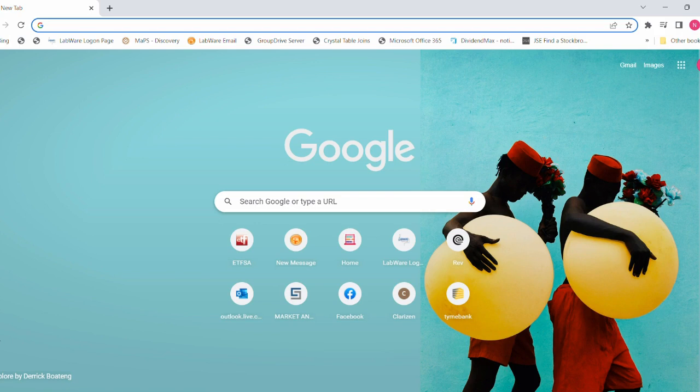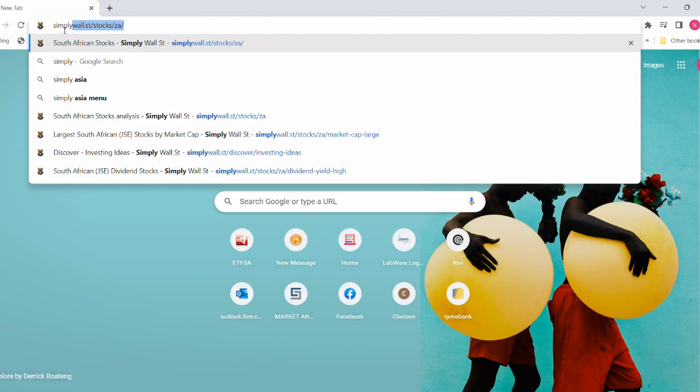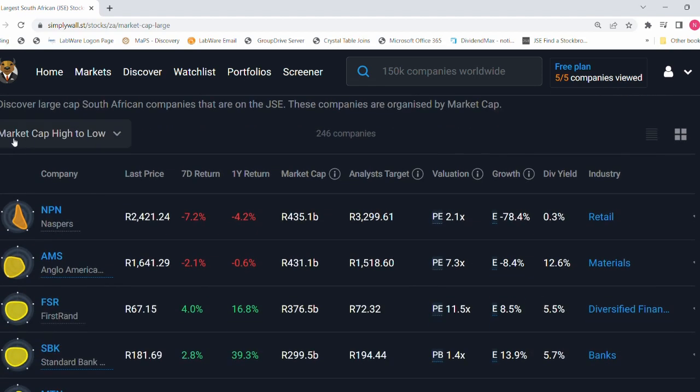How do you find dividend stocks? Well, there are many websites that you can use. Personally, one of the websites that I use is called Simply Wall Street. So if I just type here, I use it so often it just comes up automatically. Let me click there. The reason why I like Simply Wall Street is because I can search for dividend companies on any stock market, like the JSE in South Africa, the New York Stock Exchange in America, the Australian Stock Exchange, any stock market.